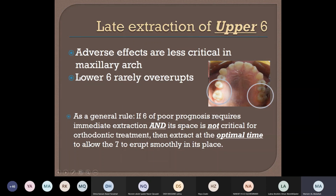As a general rule, as a general dentist, you need to understand that if you are faced with a 6 of poor prognosis and the space for this 6 is not critical for orthodontic treatment, for example, to relieve crowding, to camouflage certain malocclusion, or to reduce an overjet, then you need to choose the optimal time for extraction in order to allow the 7 to replace the 6 beautifully with minimal consequences.